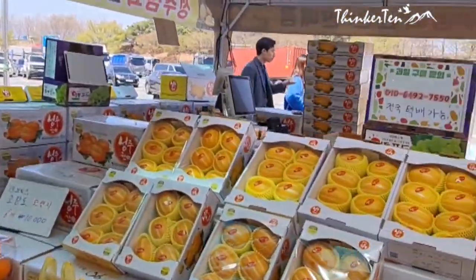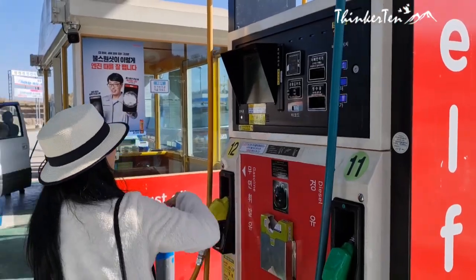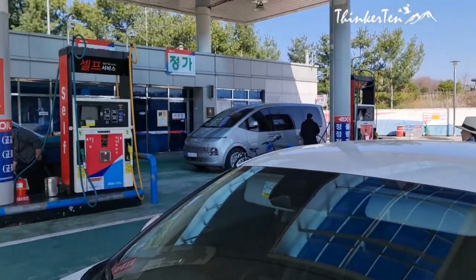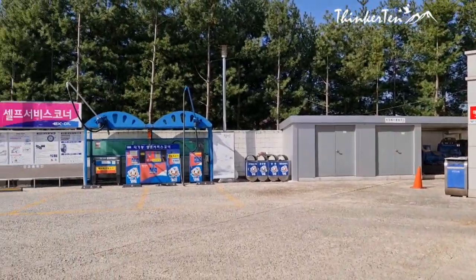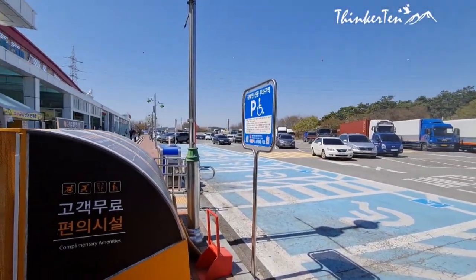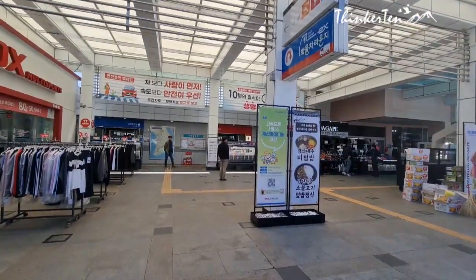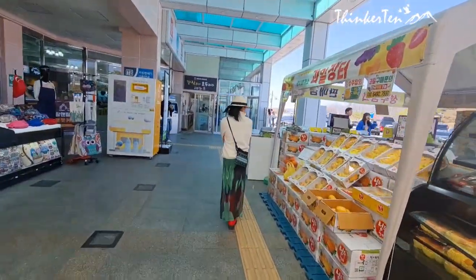We also filled up petrol in the rest area. Since we could not read Korean and there is no English on the machine, we had to call the staff to help us fill the petrol. We asked him to fill up 50,000 won, that is Singapore dollars 50, for us, which is almost a full tank after 2 days of driving from Incheon Airport to Suwon, Buyeo, Gyeongju, and now Gyeongju.